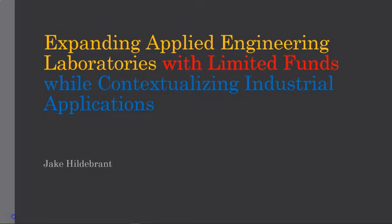So my name is Jake Hildebrandt. I am an associate professor at Murray State University in the Electromechanical Engineering Technology program. And today we're going to be looking at expanding applied engineering laboratories with limited funds while contextualizing industrial applications. I know that's a mouthful, but this is just a great project that we did at Murray State, and I'm excited to share this with you.